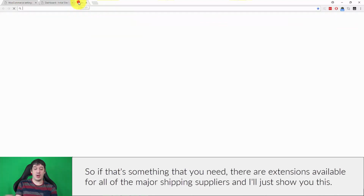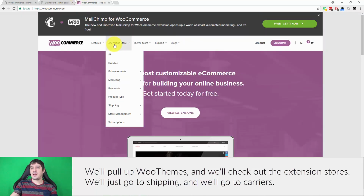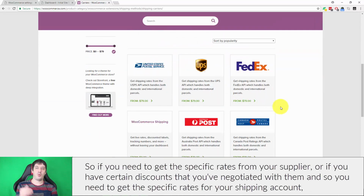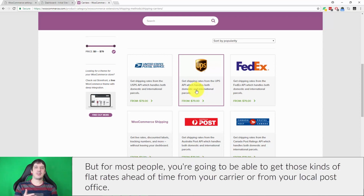And I'll just show you this. We'll pull up WooThemes and we'll check out the extension store. So we'll just go to shipping and we'll go to carriers, right? So if you need to get the specific rates from your supplier, or if you have certain discounts that you've negotiated with them, and so you need to get the specific rates for your shipping account, you can purchase and install the extension for your carrier, and then it's going to get the exact shipping rates based on the delivery address of the user.